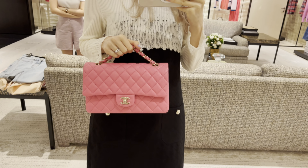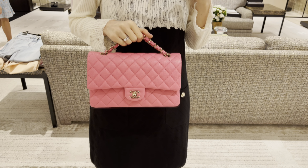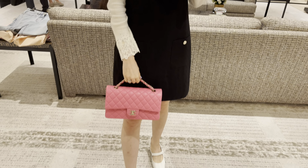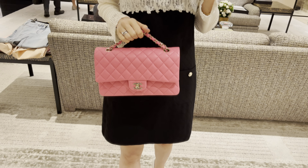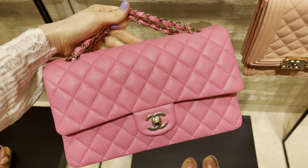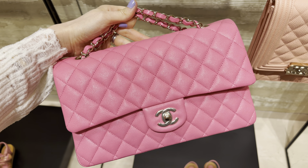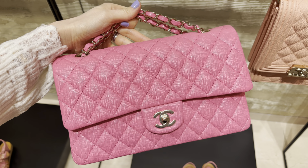I think I would go for this bag for sure if I didn't have the one from the Cruise 19 collection already. I feel like at this point, if I were to add any bag from Chanel, it has to be in sturdy caviar, otherwise it just makes no sense. They cost so much more now, and I expect them to last for as long as possible. And that's why I'm staying away from lambskin.